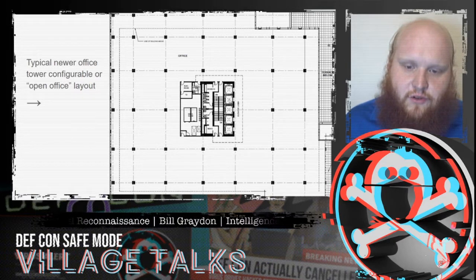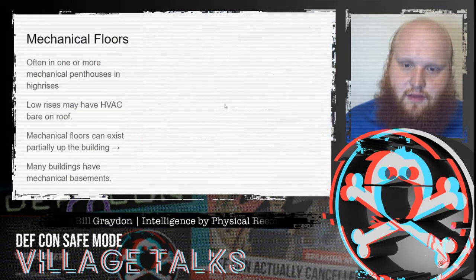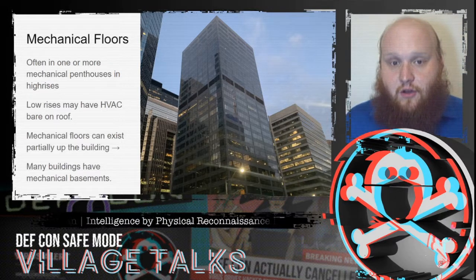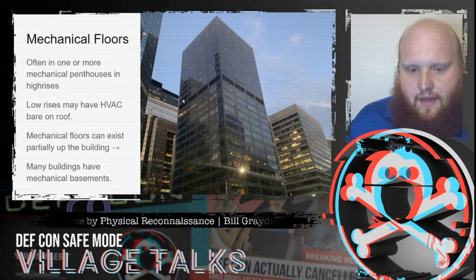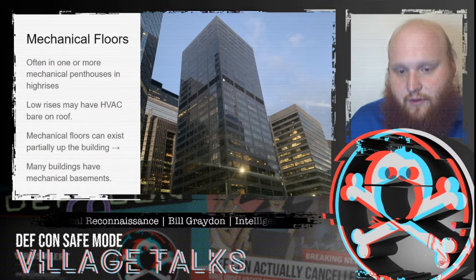It also makes sense for egress purposes to have the stairwells and elevators in the central core because it's about equidistant from everything in that floor. Most high-rises have entire floors dedicated to mechanical equipment, and we can locate them by noticing very clear differences in the fenestration. So instead of windows, it's mechanical vent louvres.